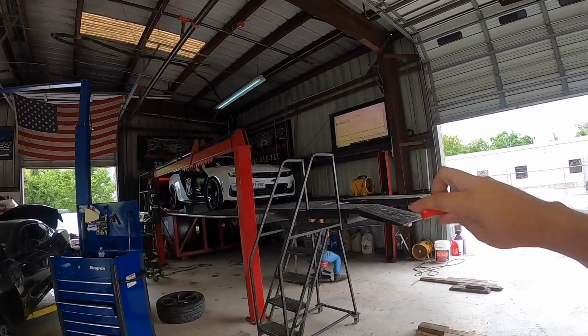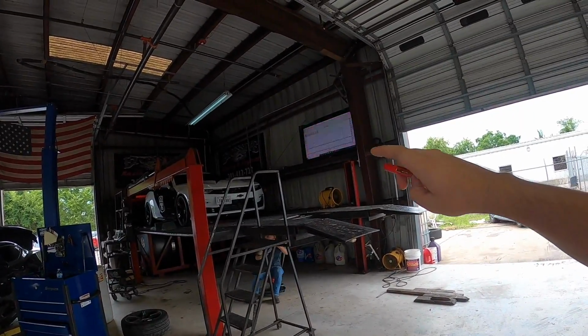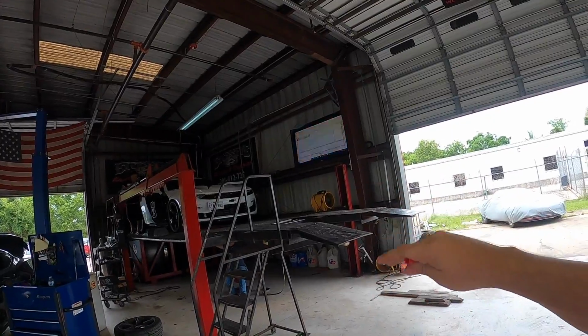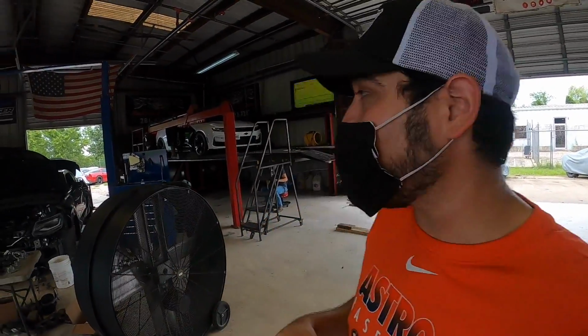The car is running very strong, and you guys just saw what it was putting down, 668 with 4 degrees of timing pulled on a 150 shot, and 653 with 6 degrees of timing pulled, and of course the bottle somewhat low. So that goes to show that nitrous bottle pressure is very important, and you really need to have that top notch to get the best time.